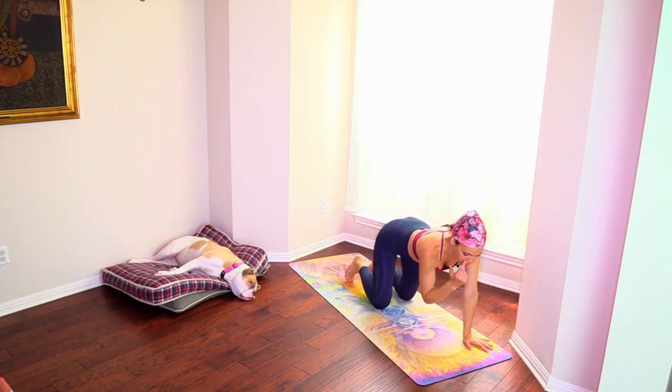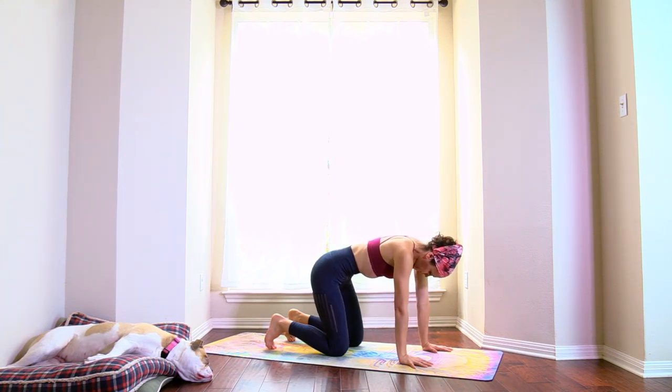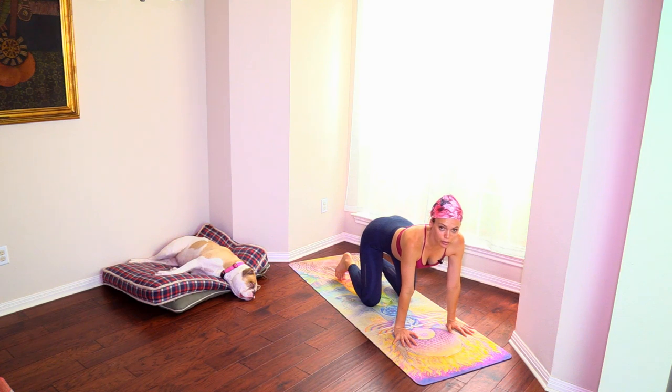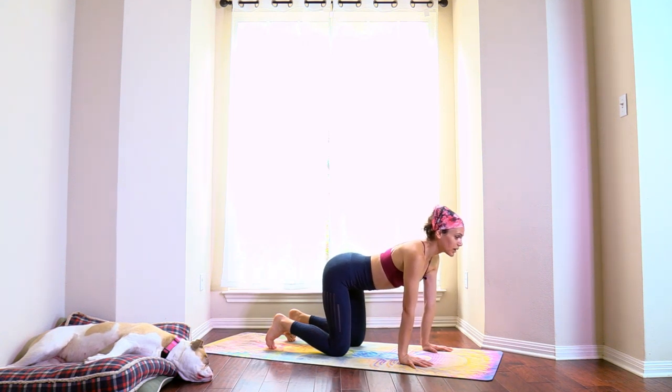Should we do one more vacuum on all fours? Let's do that. So empty the belly and hollow it up towards the spine. Release. The next two ones, do them with Mula Bandha included, so pelvic floor is engaged. One last, Mula Bandha and stomach vacuum combined.